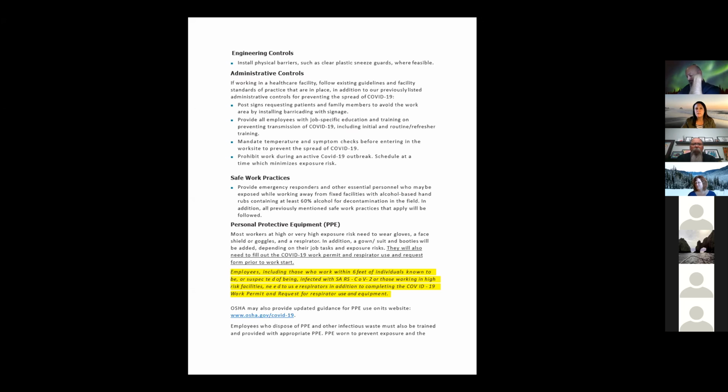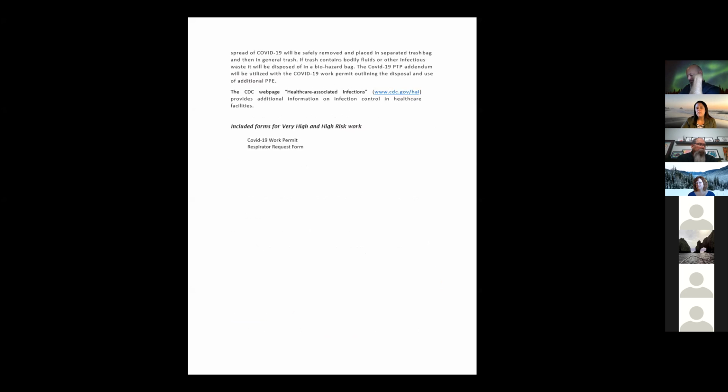when we identify that higher level of PPE, there's going to be some extra criteria involved. Steve touched on this with respirators, even though an N95, traditionally we've referred to them as dust masks, but when we deem it necessary for a task for employees to wear those, they do need to go through a medical evaluation. They need to have specific training. They also need to be fitted for that.